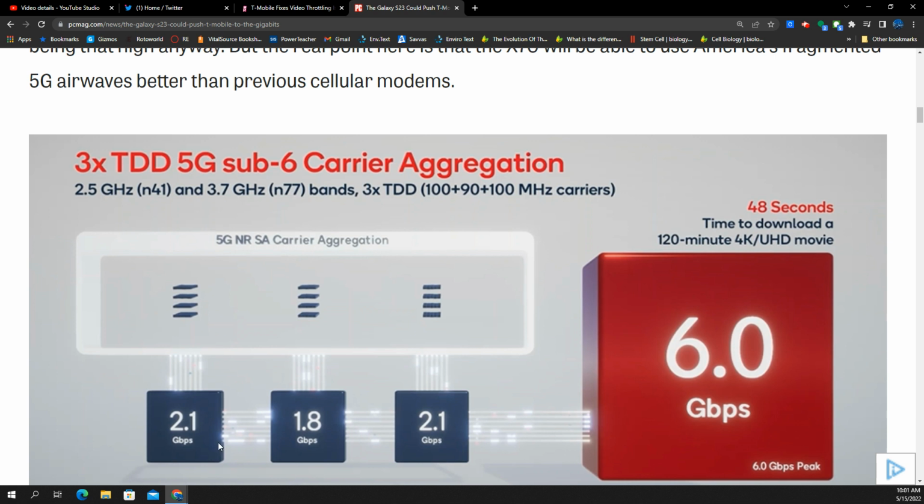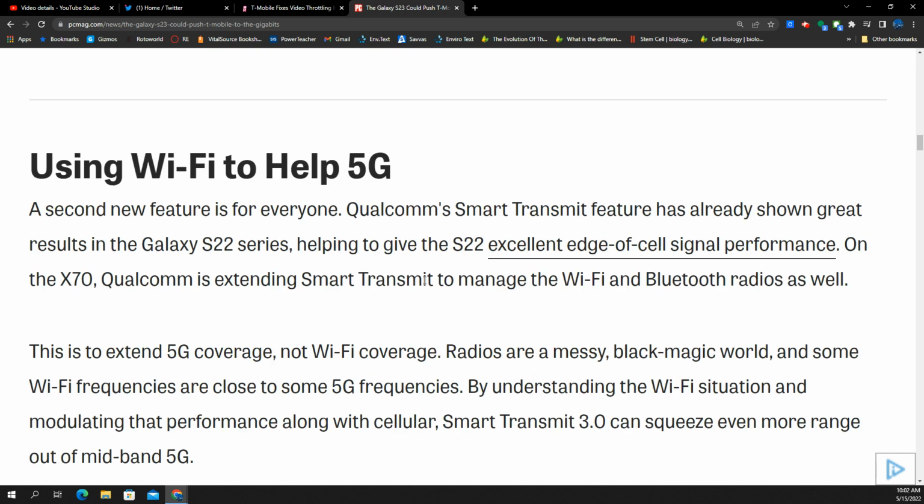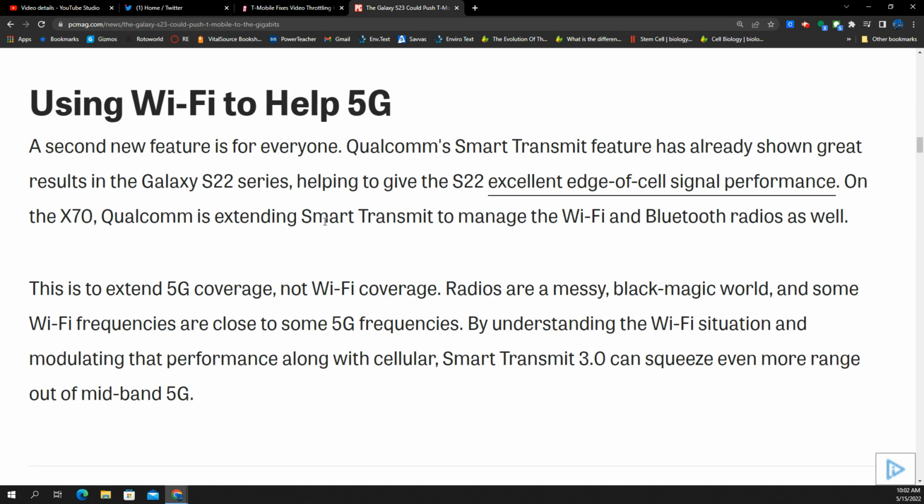Here's the N41 capacity, 2.1 gigs. Here's the N77 capacity, 1.8 gigs. Or how it's aggregated here with these three channels of 5G, showing all that. That's pretty incredible. And then I won't dive into this right now. I could do this in a separate video using Wi-Fi to boost the 5G, aggregating unlicensed spectrum together with cellular.